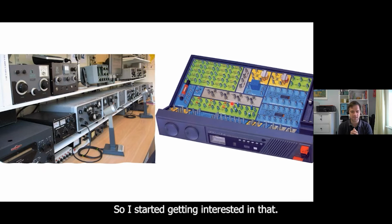So I started getting interested in that. I studied physics and maths at school, which are two things that are quite critical to understanding radio communication. And I studied electronics engineering at university and kind of specialized in the work of radios and how they operate.